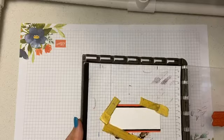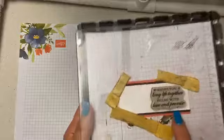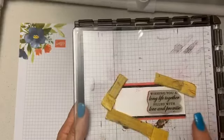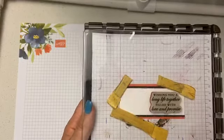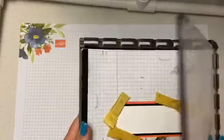I'm going to use the sentiment, "Wishing you a long life together, filled with love and promise," from the Forever Blossom stamp set. I'm actually using this as a wedding card for a friend of mine who went overseas to get married. I'll give this to her next week, so I hope she's surprised if she sees it being made.